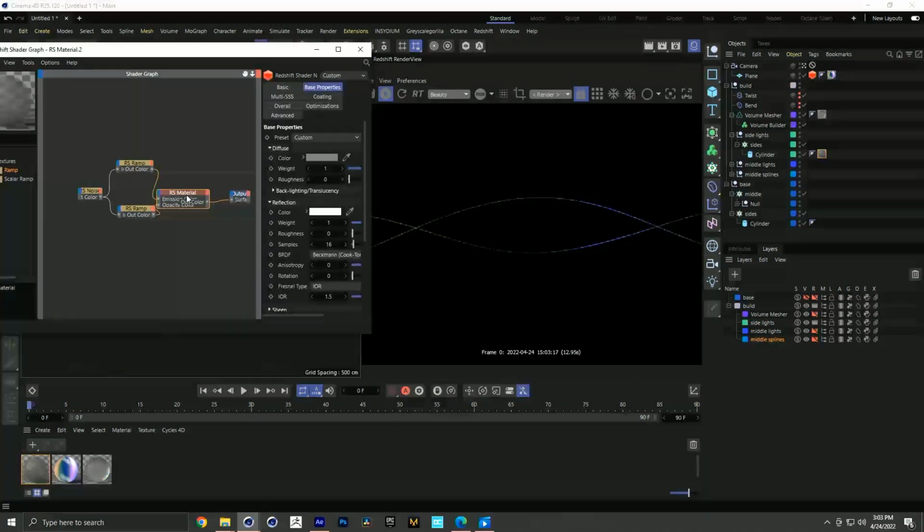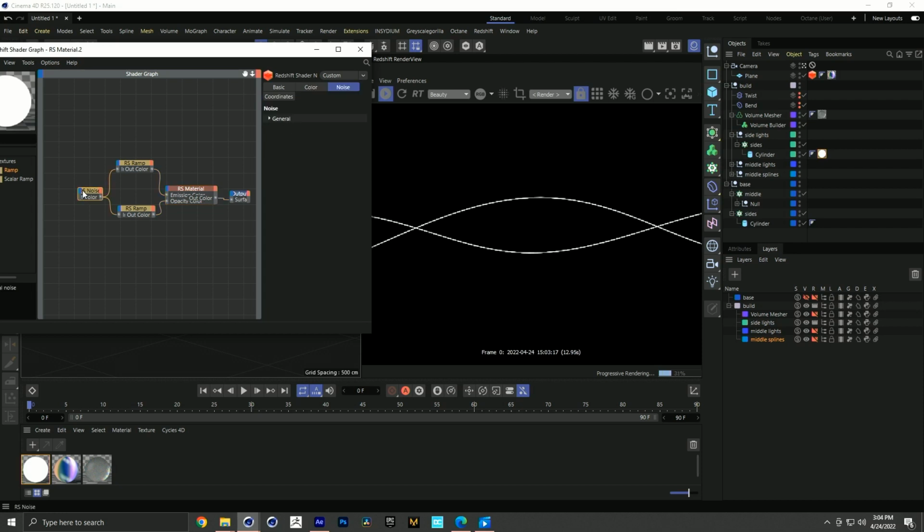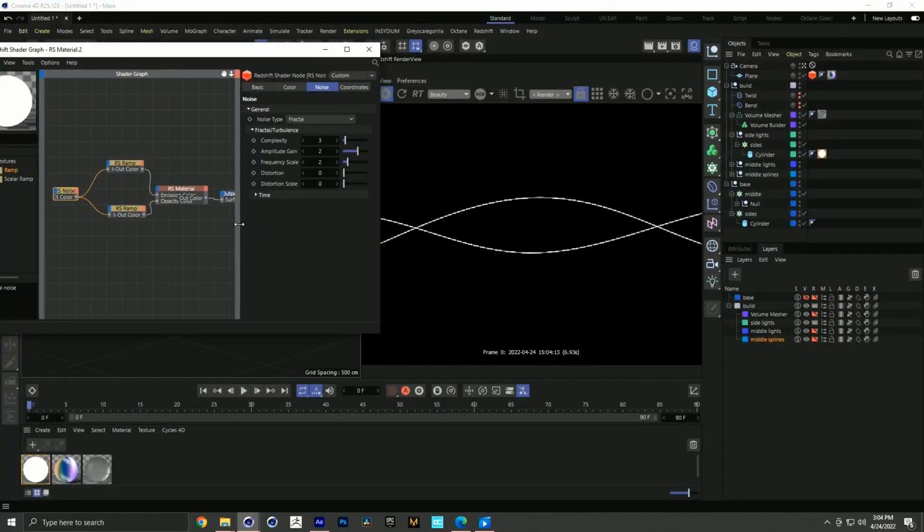And then let's grab my material node here and go into overall and turn up the emission weight to like, let's do 8. And then with the noise selected, go into remap and then noise general. And for the distortion, let's turn that up to like 1.19, I think I used, and then the distortion scale 1.15.